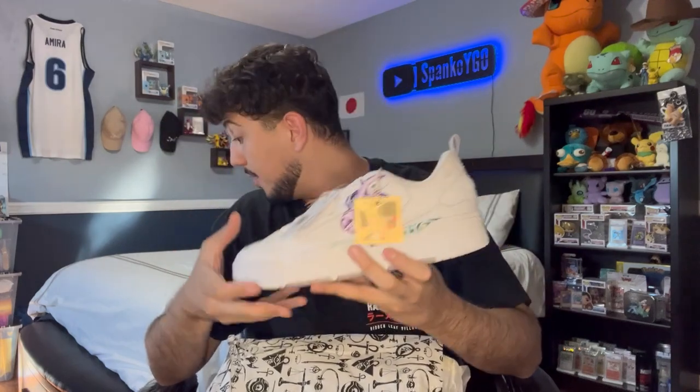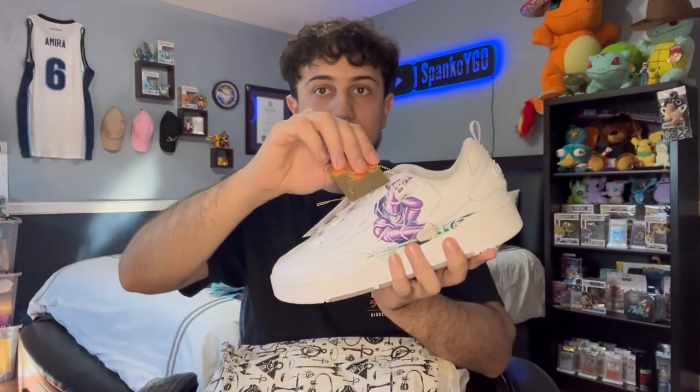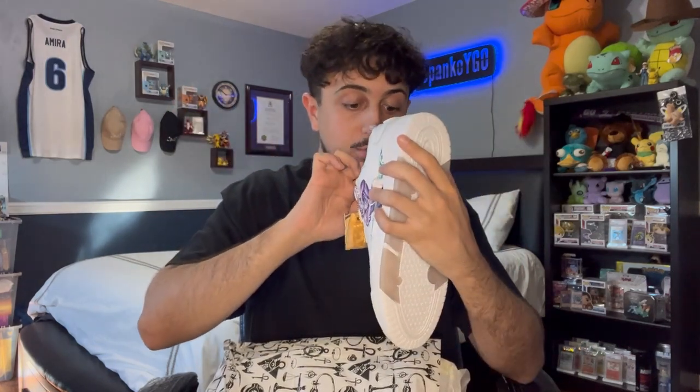But these are insane, bro. And the other shoes, the reason I'm not showing you the other shoes is because it's the exact same thing as this shoe, so there's no reason to pull them both out. But bro, I'm impressed. The box is really nice. The presentation is really nice. The shoe, there's a lot of detail on the shoe, which I did not expect. I really just expected this print of Dark Magician on it. That's it. So I am really impressed by this.